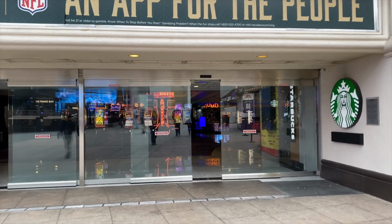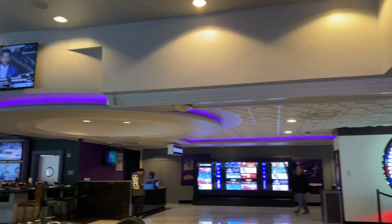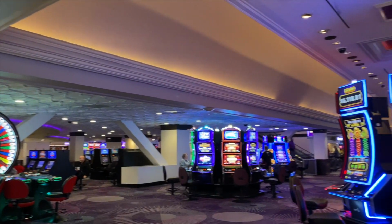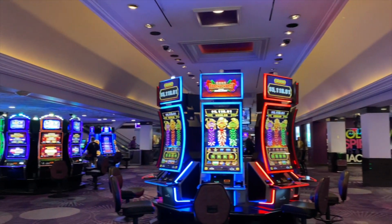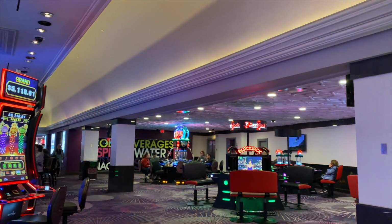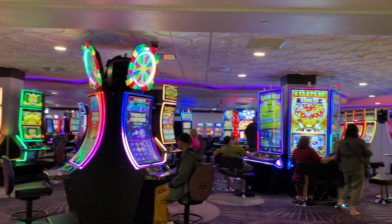All right, let's check out casino number 4 on our tour. Harrah's is the biggest so far at 90,637 square feet. And like the LINQ, this too is bright and spacious with a nice open arrangement of the slot machines. Actually, there are more than 1,200 of them in endless variety.